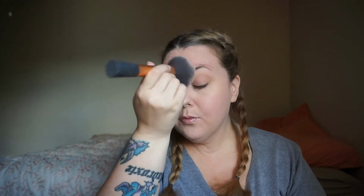So the first thing I'm gonna do is try the mattifying powder. So I just have my brush, and I'm just going to put it on the areas where I know that I get oily. So the next thing we are going to try is the bronzer. It is called Get Bronzed. Now usually I like a matte bronzer. That's just what I prefer, but I will give this a try.